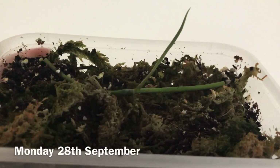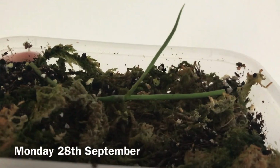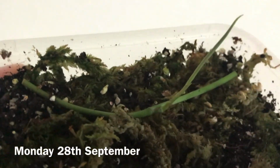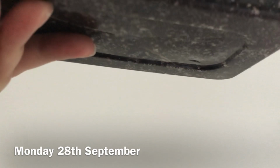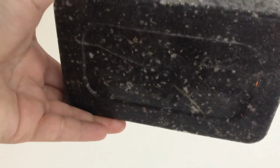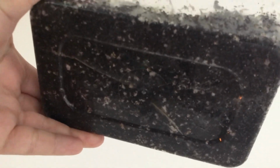Today is Monday 28th of September. I haven't checked in a while, but the cold has now set in the UK, but look at how much growth. I think we'll have an Obliqua leaf soon. And if I lift the pot up, can you see that? The root has grown so much that it's reached the bottom now. So we're doing really well. That white line running across its roots, which is amazing.